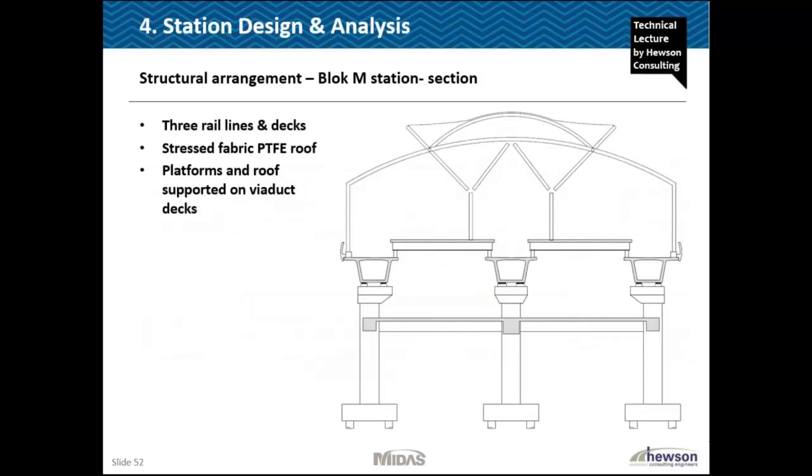Block M is similar but slightly different in that we have these three rails and therefore three decks, each of which supports a single track. And the other difference of Block M is that the roof, rather than being a steel truss member, is steel CHSs, but it's then got a stressed fabric PTFE roof, which we've designed, which goes over all three decks and the platforms.